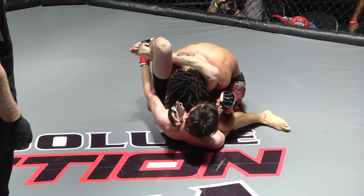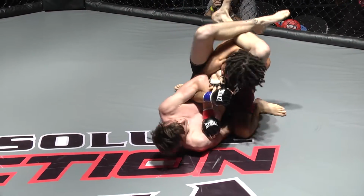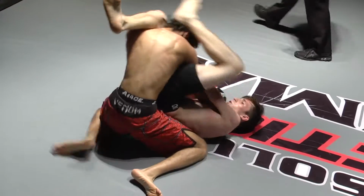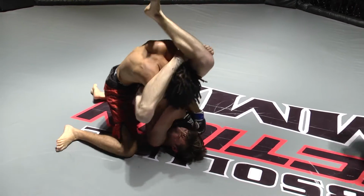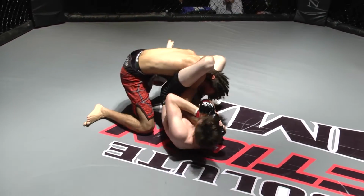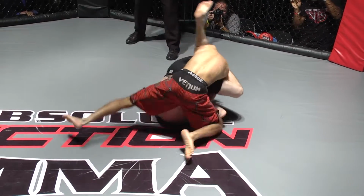He almost tapped. It's locked in. Wow, what a predicament. I think the arm in is actually saving him. Yeah, it's giving Owens a little bit of space. His own arm is in there. He's got both arms in now. That gives him a little space to prevent the carotid artery from being cut off. Literally, we can see that there's room in there right now.